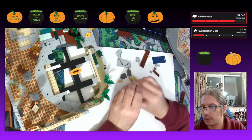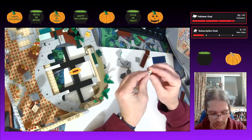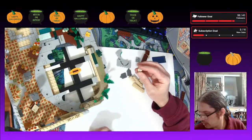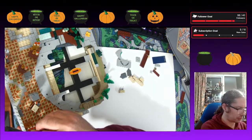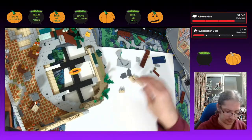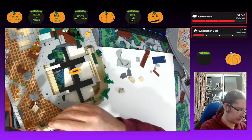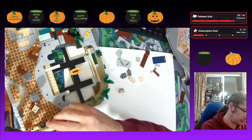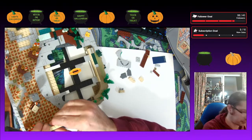Okay. Try not to trap my fingers in them too much. So we're building across the top here. And destroying what we've already built.